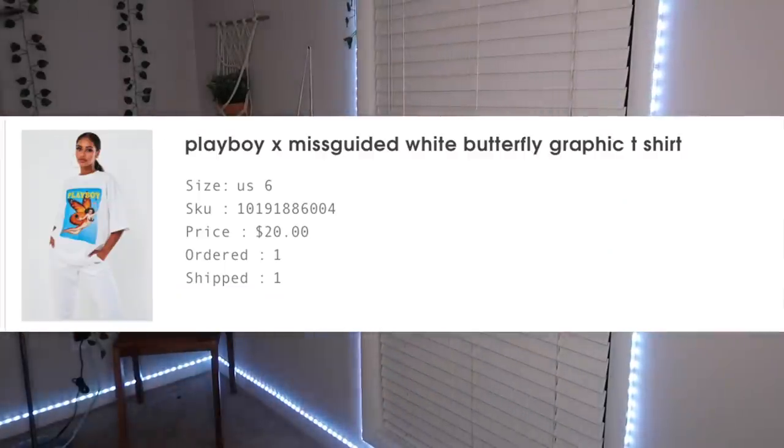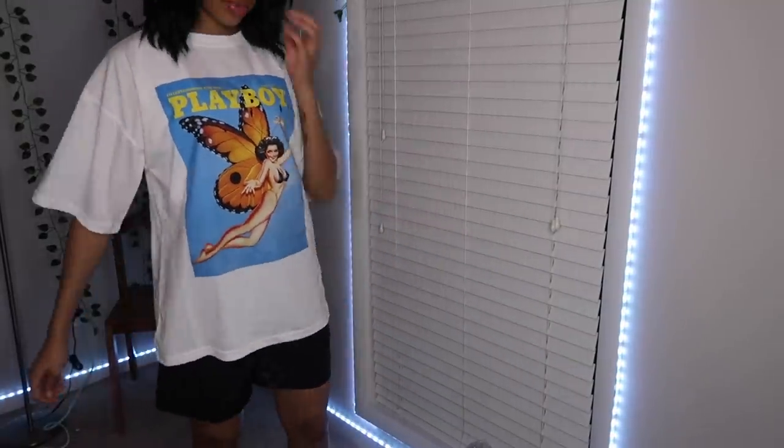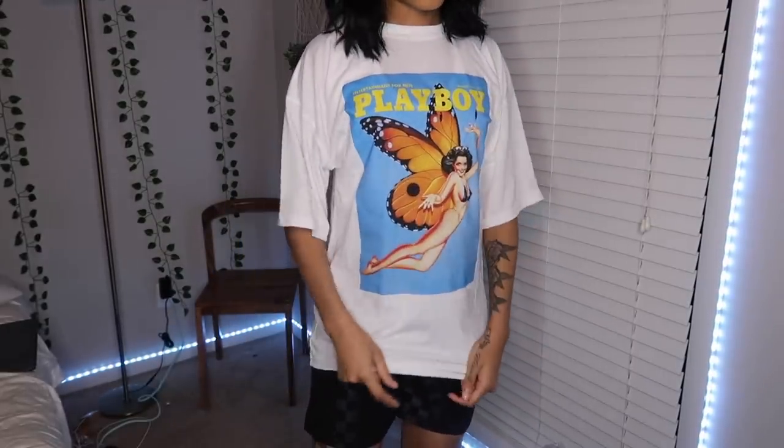The last item that I have is another Playboy item, and let's just do it. I'm paying $20. I shouldn't have paid $20 for a t-shirt, but we still gonna try it on. So this is the Playboy t-shirt. I'm gonna tell y'all why it's not $20 cute. It's not $20 cute because I can really see through it. Look, I got on that little shirt from earlier.